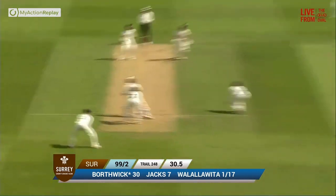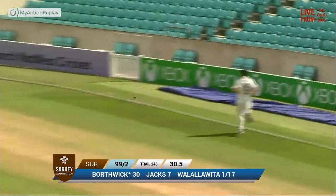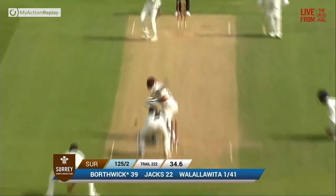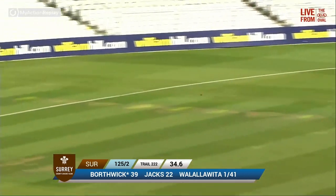It's in again. It's clipped away by Borthwick. He'll get four for it as it runs away across the practice pitches. It was short, went back into his stumps and just flicked it. Driven nicely by Borthwick, gloriously by Borthwick, to the sound of shot in the back of the box.